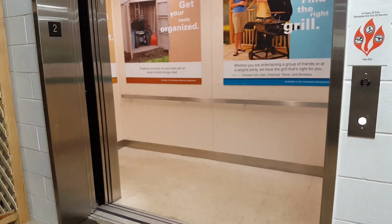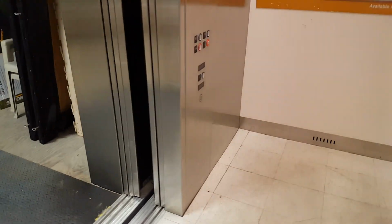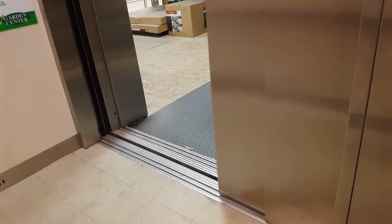I think it, oh no it doesn't. That is a fast door too. Darn. This is interesting. Okay. And it closes pretty fast too. But seriously, the shape of this cab. There's me. This is just so weird.